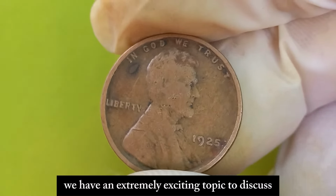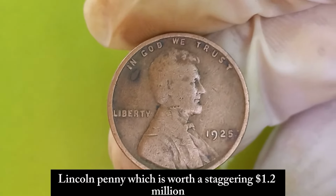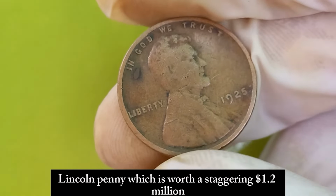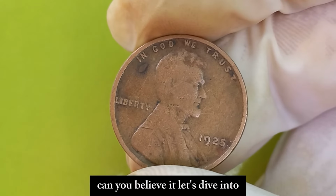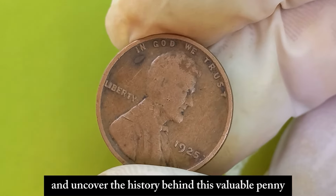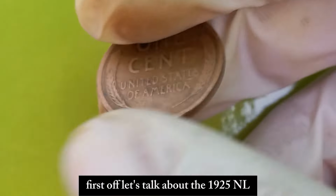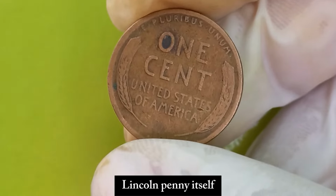We have an extremely exciting topic to discuss: the 1925 Lincoln penny, which is worth a staggering $1.2 million. Can you believe it? Let's dive into the fascinating world of coin collecting and uncover the history behind this valuable penny. First off, let's talk about the 1925 Lincoln penny itself.